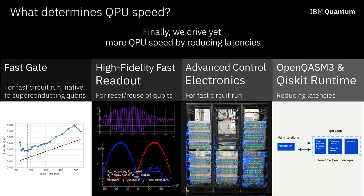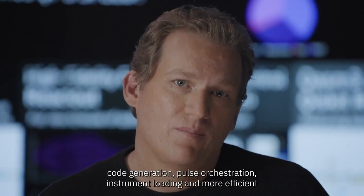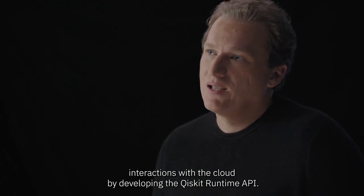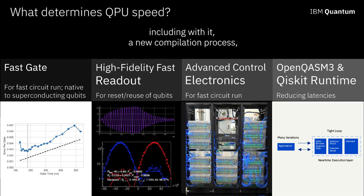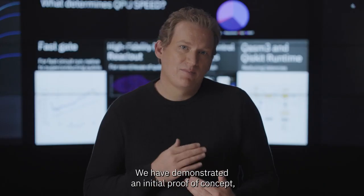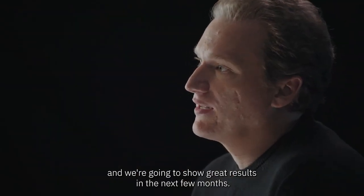Finally, we drive yet more QPU speed by reducing latencies and adding performance across the software stack by improved code generation, pulse orchestration, instrument loading, and more efficient interactions with the cloud by developing the Qiskit Runtime API. We are working on further improvements by making OpenQASM 3 end-to-end, including with it a new compilation process, also improving how we use Qiskit Runtime and speeding up the Qiskit SDK. We have demonstrated an initial proof of concept, and we're going to show great results in the next few months.